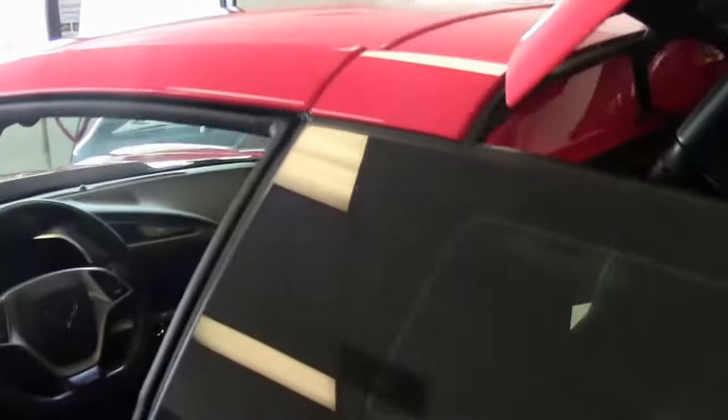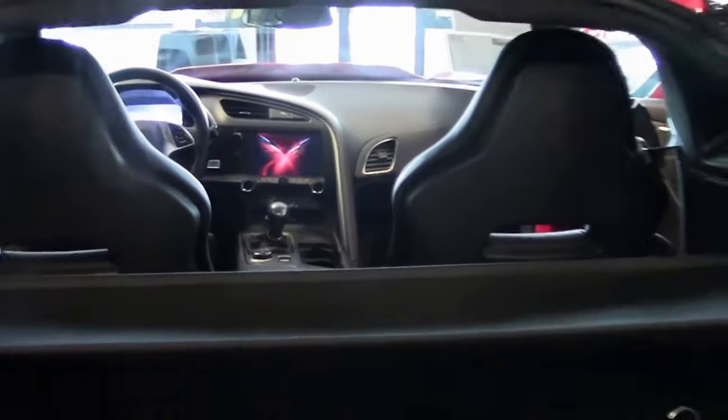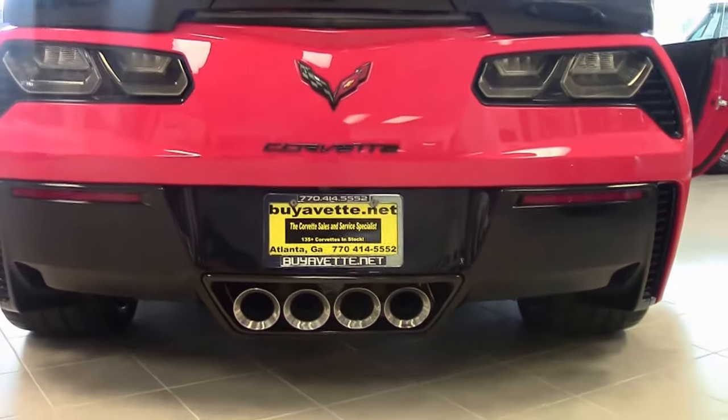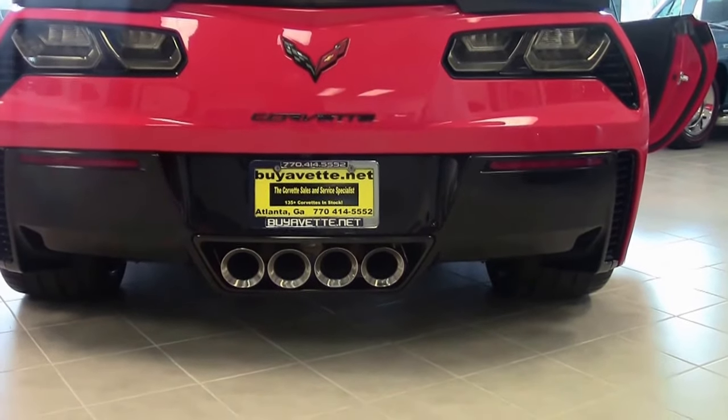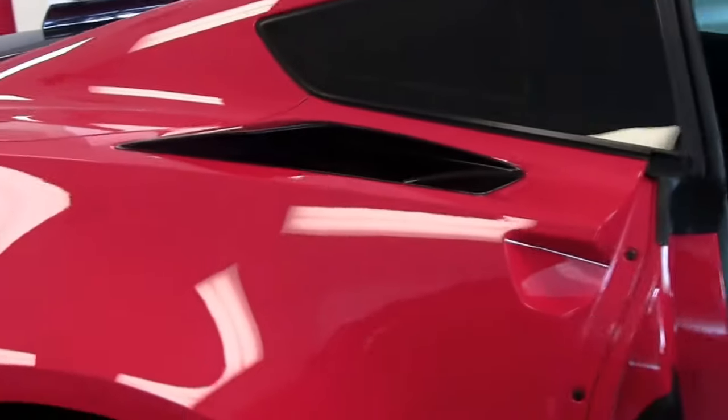The original window sticker does come with the car, and that is laminated right there. Folks, a truly stunning car with a ton of power. Makes it a real fun car to drive. And we'll leave you with a nice vision of that LT4 engine. Just imagine it in your garage.